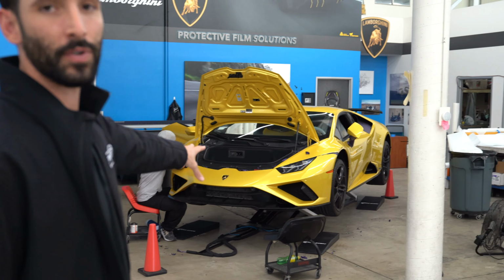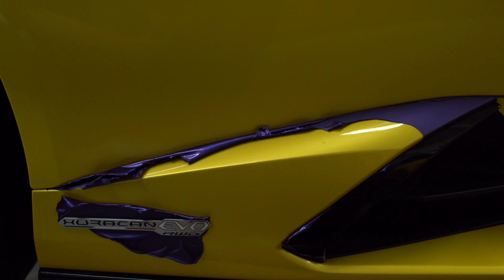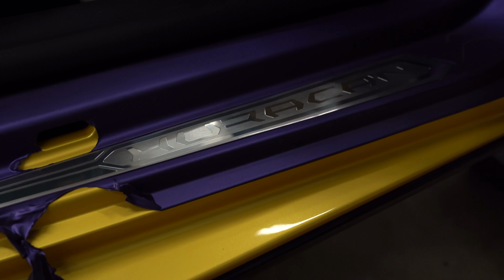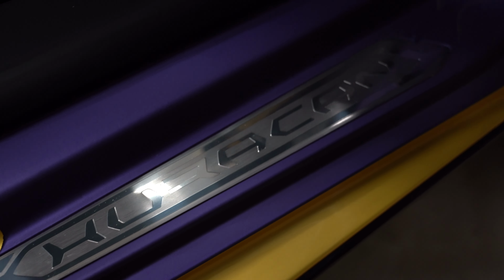We do get cars that come in for teardowns, so this Lamborghini in the back is getting a color change that was moved off of it. Wasn't done here, but that's all right. They did a good job on the install, so we're gonna go and take off the remaining bits, and this car will get sent back out.